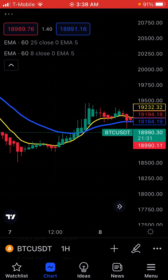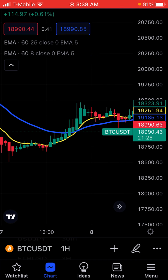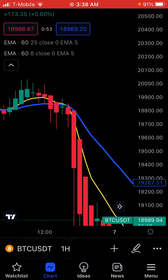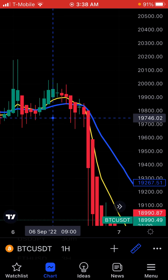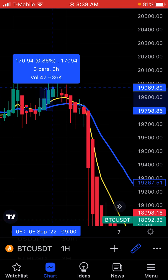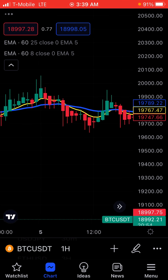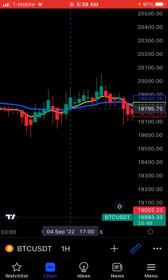So, let's look at a couple examples here. This big gain right here was September 7th. Let's see the last time that it crossed up. Well, this one wasn't big, you know. That was a small one right here. It crossed right here, only for a couple hours. You didn't make 1% there, but close. Now these are moments where it just goes sideways for a while. See it happening right here.